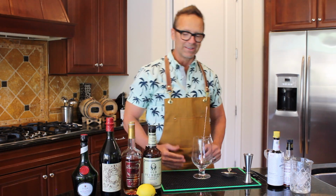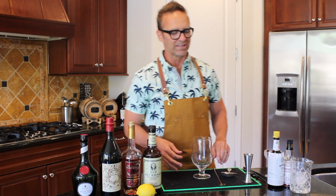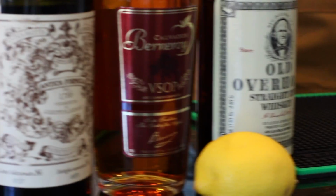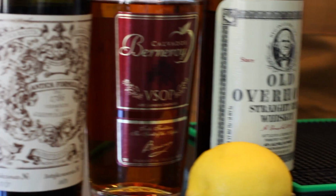So anyway, this is a Vieux Carre, okay? So this is a classic cocktail. You see all the ingredients that it has here. We have rye whiskey. You don't want to use bourbon or anything less than rye whiskey. This is actually one of my favorites, Old Overholt, and it's one of the cheapest rye whiskeys you can buy. I think you can get it for less than $15 at Total Wine.